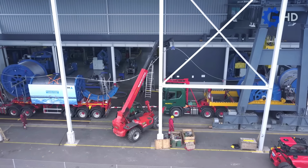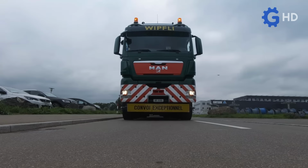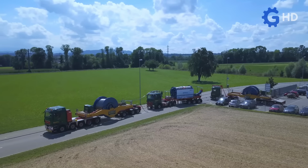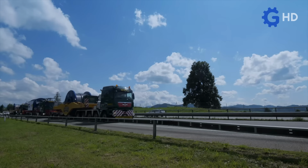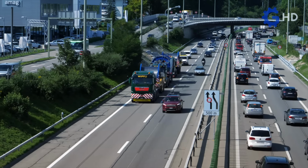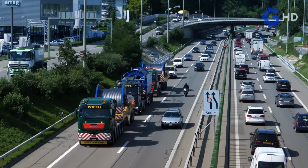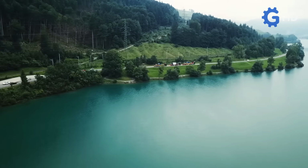Building this engineering marvel required the transportation of 3 suspension cable reels, each 58 millimeters thick, with a combined total length of 7 kilometers and a weight of 132 tons. This load also included the weight of the trucks themselves and the special trailers, resulting in a convoy weighing 213 tons and stretching 56 meters in length.